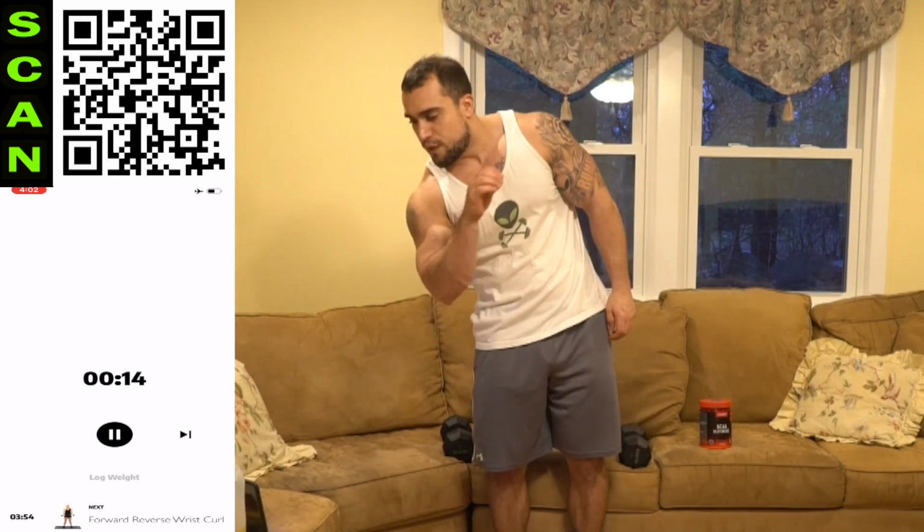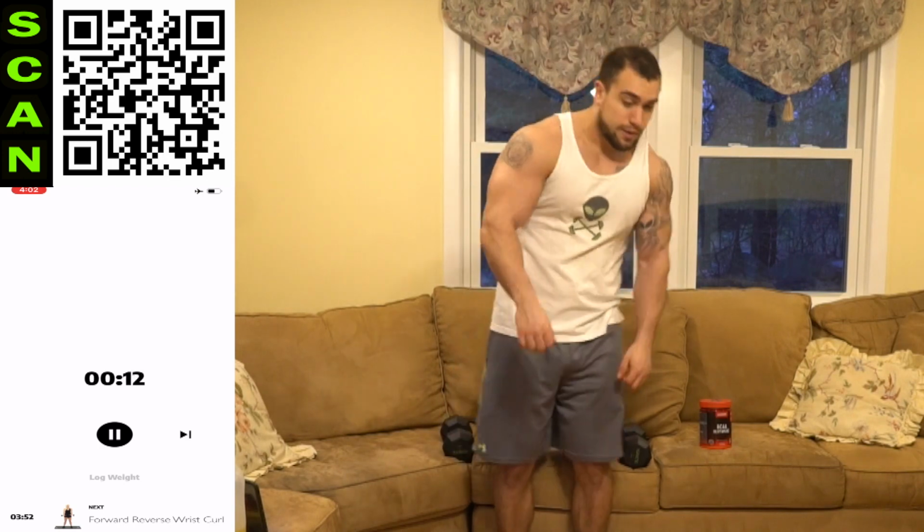We're going to the forward reverse wrist curl next. So the dumbbells are gonna be in front of the body again. Rotate up just like that, getting the front part of the forearm. Reverse wrist curl. All right, let's get it.